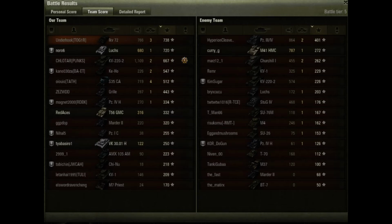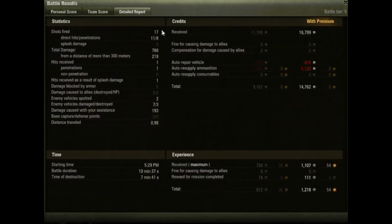And next screen, Aruni. We fired 17 shots, 11 of them hit. Accuracy isn't good, although it's good enough for me to think that if the crew was fully trained, the accuracy would probably be quite acceptable. 11 of the shots hit, 8 of them penetrated. We did bounce. I think when you hit the tracks, it counts as a penetration, doesn't it? So, yeah, I'm not sure how that works out. Anyway, 766 damage is pretty darn good, and 219 of that was long range.